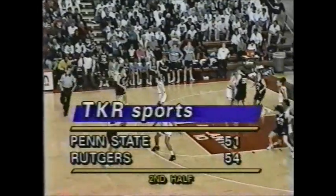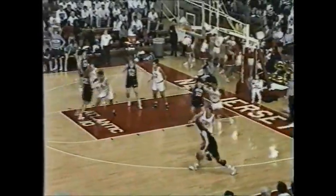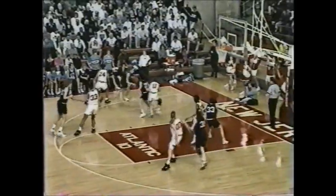DeRoos with 19 points, 5 3-point baskets. Lady Knights by 3. The pressure's now on Penn State. Tina Henry, top of the key. Outside Robinson. Angles, baseline, forces it, and draws the foul.